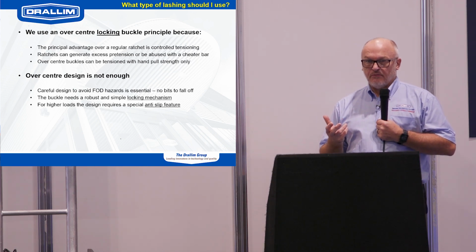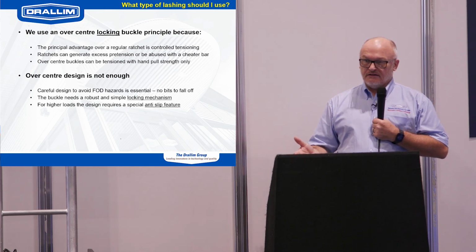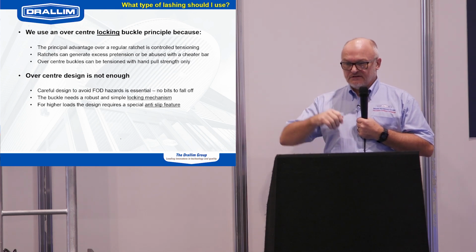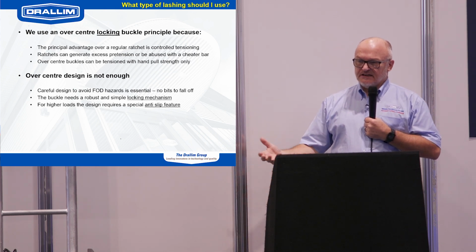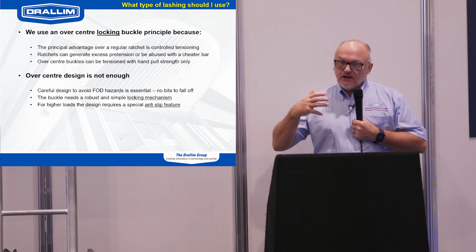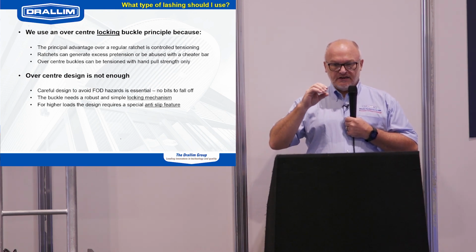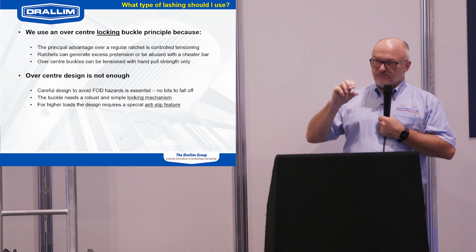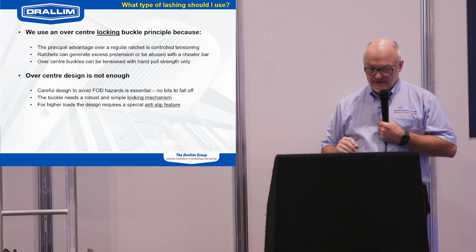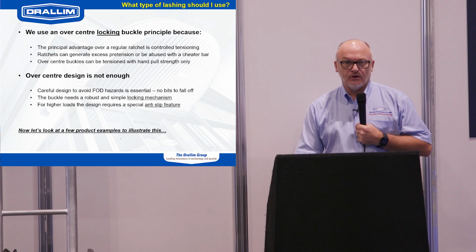The buckle needs to be robust, and we always recommend a locking mechanism as well. When you're using it in awkward conditions, if you don't have a lock, then an over-center buckle, although it does lock flat in use, needs a secondary safety factor, as the load gets higher, and the rating of the lashing. You also need to be considering the unique design of the lashing. If it's not a ratchet, it's held by friction. You've got to make sure that you've got a high anti-slip feature in the lashing you're using, appropriate to the load.